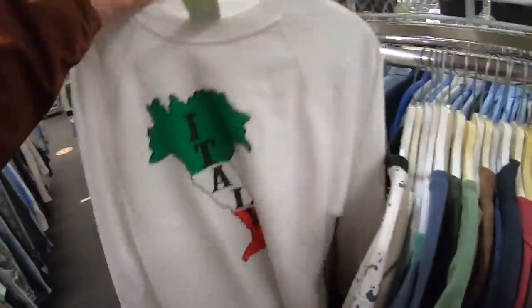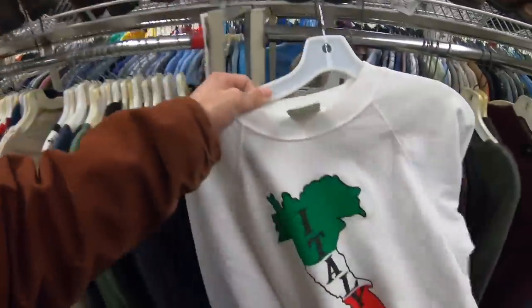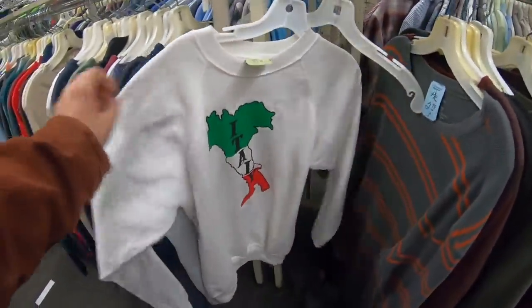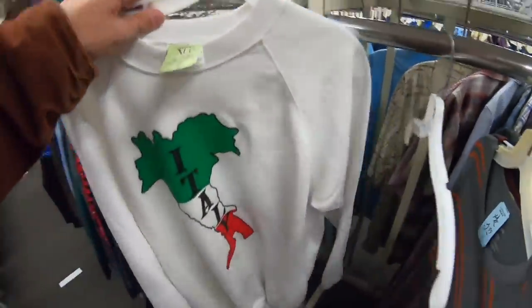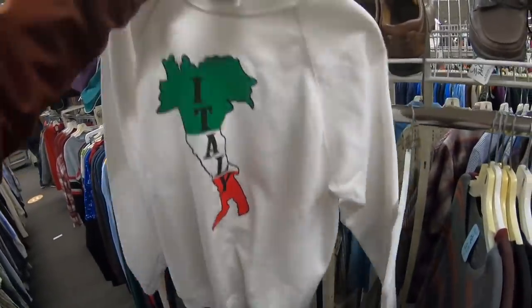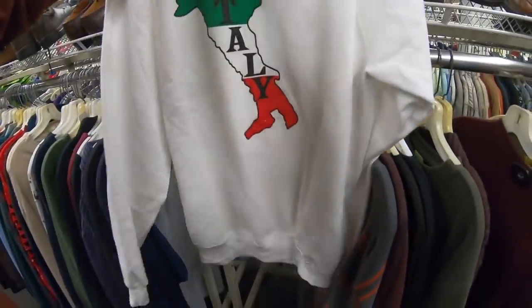This is cool. Italy, the big boot on the bottom. On the old Hanes sweatshirt, gotta be late 80s, raglan as well. This is $4.